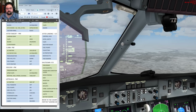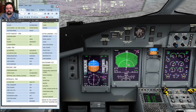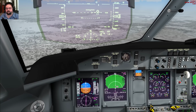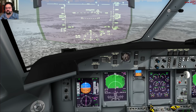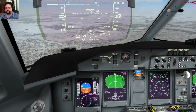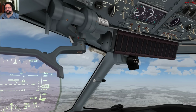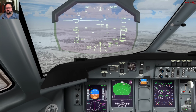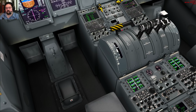WestJet 166, maintain 250 knots or lower. You were up a little bit there, but 250 or lower, you said on the speed. That's correct, WestJet 166, 250 knots or lower. You're going to try to make that happen. Let's get some lights on. Get my crew 10 minutes to landing.